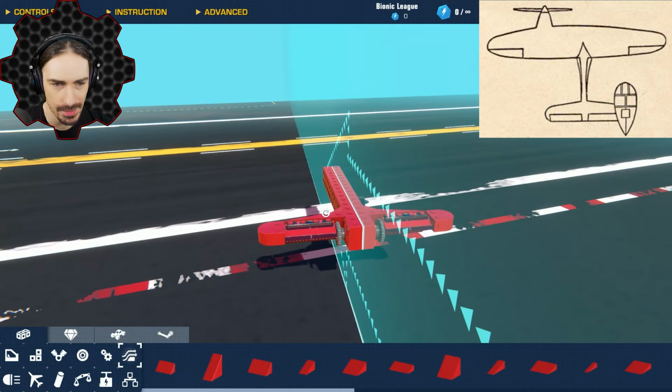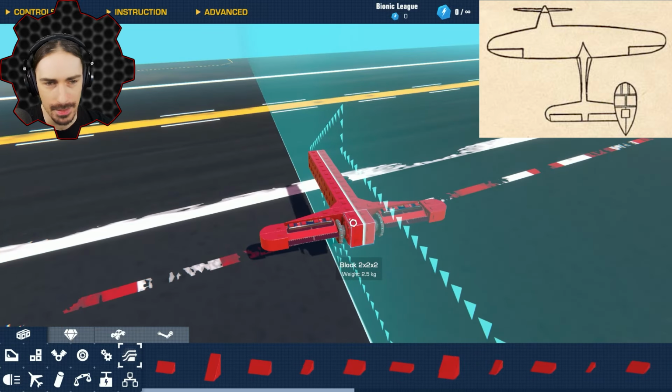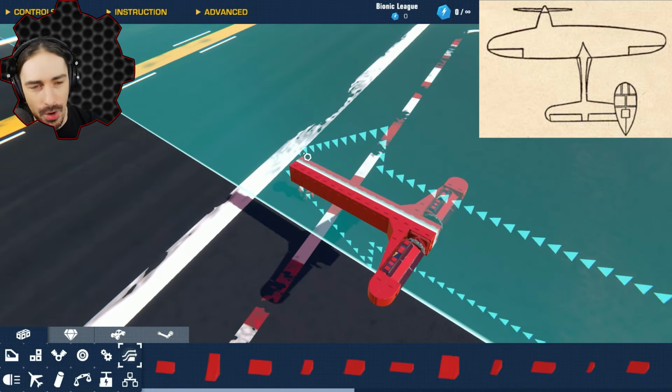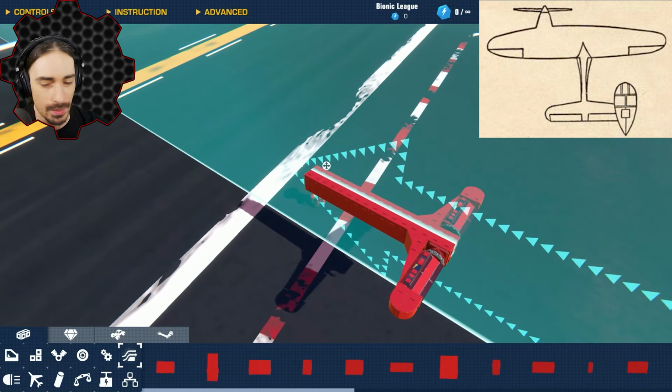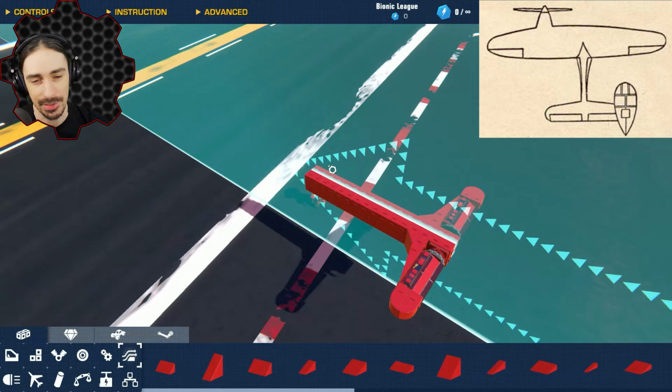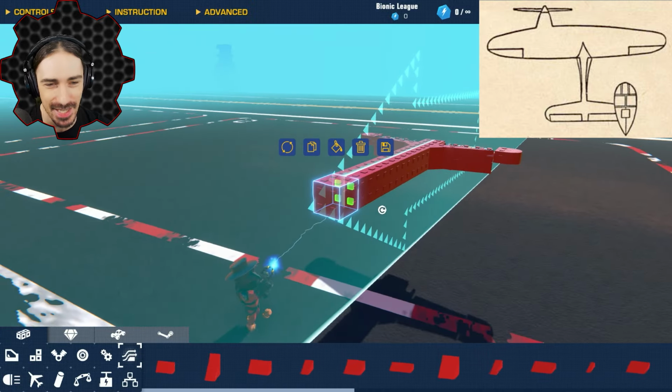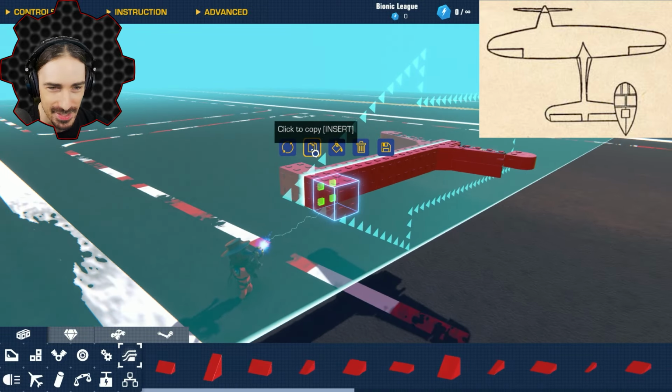All right, so this is our tail. I can already see there's gonna be so much weight back here compared to the wing. Our center of mass is gonna be way back compared to our center of lift, which is gonna be up by the main wing. There's no way this works whatsoever. All right, let's just keep building. Don't knock it till you try it. We have the design right in front of our faces. Let's just do it and see what happens.